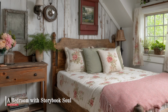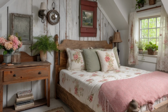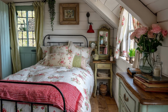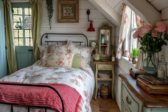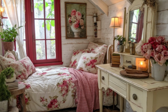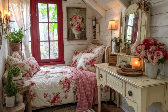Upstairs, a small sloped-ceiling bedroom offers a dreamy retreat. Whitewashed walls, floral linens, and antique bed frames give it that quintessential cottage feel. A vintage vanity holds perfume bottles and hand mirrors, while embroidered curtains dance in the breeze. Books are stacked on the nightstand beside a flickering candle. This room isn't just a place to sleep, it's where dreams take root. It's peaceful, nostalgic, and oh so personal.